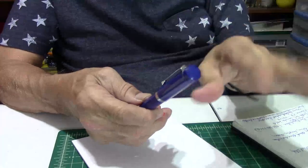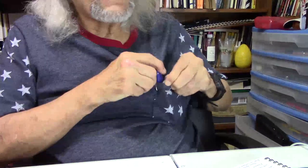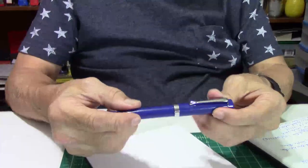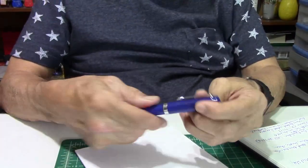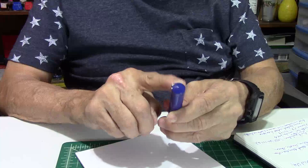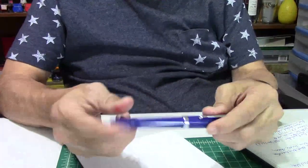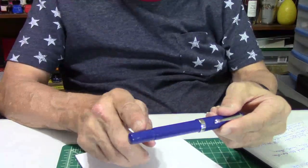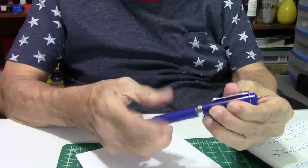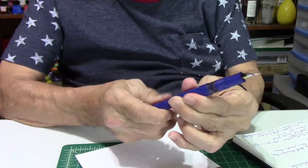Comes in chrome trim with a nice sturdy metal clip. Got a screw-on cap. As you're going top to the finial, you see that little cone shape on the very top. And you go down the barrel, there's not a lot going on. And there is your piston filler, which I just showed you. And I can close it all the way down.